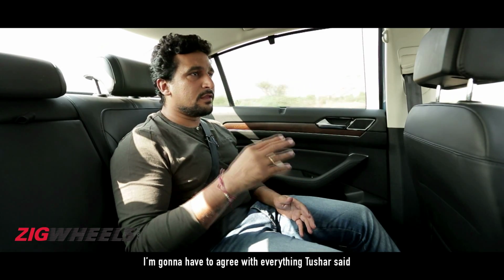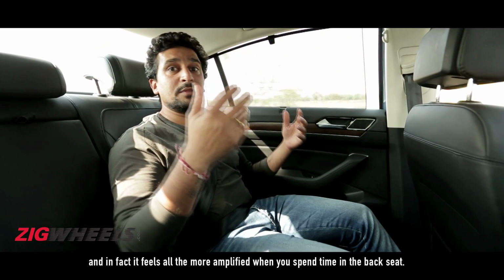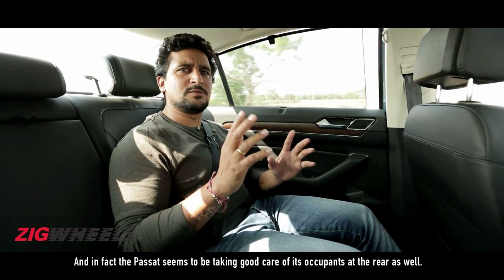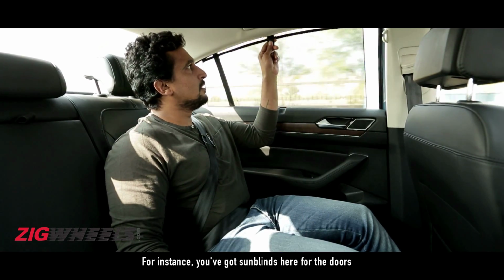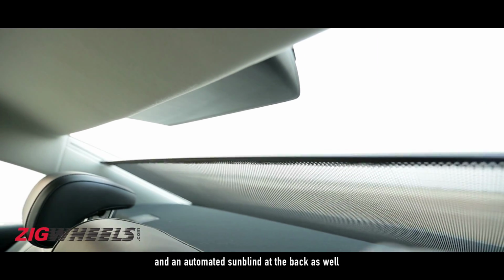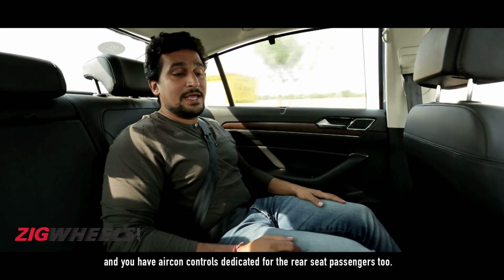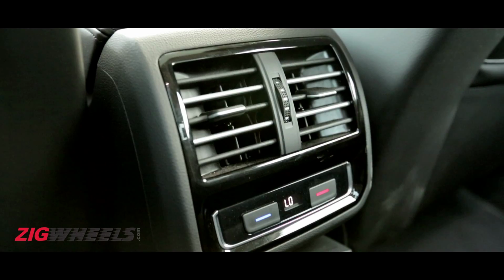I'm going to have to agree with everything Tushar said, and in fact it feels all the more amplified when you spend time in the backseat. And in fact the Passat seems to be taking good care of its occupants at the rear as well. For instance, you've got sunblinds here for the doors and an automated sunblind at the back as well, and you have aircon controls dedicated for the rear seat passengers too.